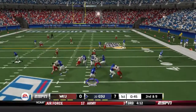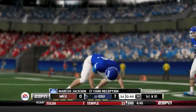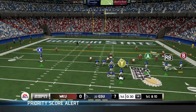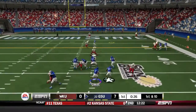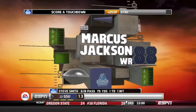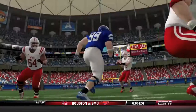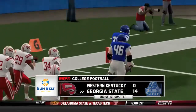Smith back to pass, looking, firing deep for Marcus Jackson. He's got that catch, hit hard on the play like a pinball. 1st and 10 here for Georgia State with 30 seconds left in the first quarter. Smith's back to pass, steps up, fires deep for Jackson. He's got the catch, and he's into the end zone for the touchdown, 20 yards through the air, and Georgia State is on top, 14-0 here after 1 quarter.